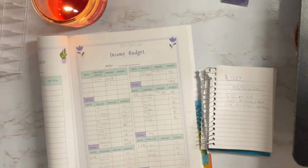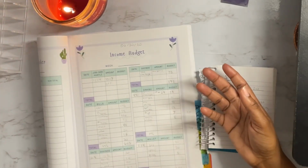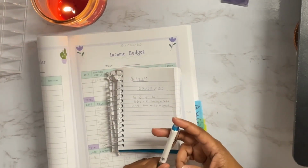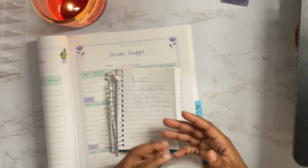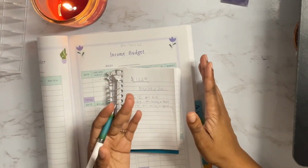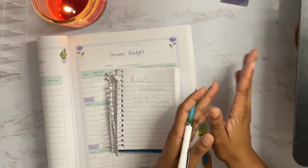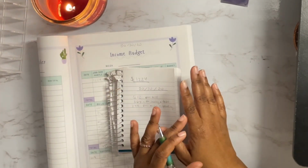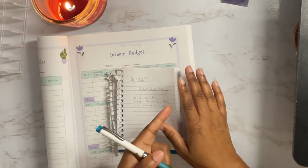So let me know what you guys think. What budgets are you using? Have y'all heard of the 50, 30, 20? And then also we found out there is the 80, 20, where 80% goes towards your bills and your savings and your debt, and then 20% is your spending. Have you guys heard about that? There's also the 70, 30. Let me know in the chat what y'all think about that.